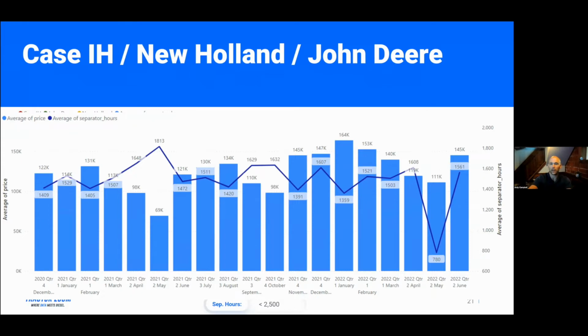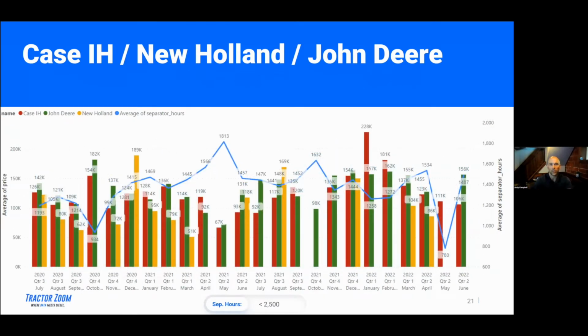I color coordinated this next slide, so you kind of get an idea of where these graphs are at. This is something I showed you earlier. It's just average price with the SEP hours that we've seen for all different brands, everything less than 2,500 SEP hours. And with the exception of a couple anomalies, where a really strong Case sold there and a strong John Deere sold in June, they're moving together. And so this is not an issue that's just affecting one color and not the other. The movements in prices, the movements in volumes are, for the most part, across the board.